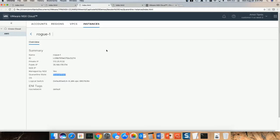So this way we have defense in depth, dual layer security. The primary layer is the NSX firewall, and if for any reason the VM becomes unmanaged, we quarantine the VM at that point in a VPC which has quarantine on. Right? Okay. Thanks, Amar. Sure.